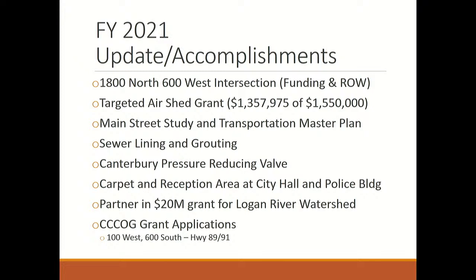So that helps just improve water pressure for that whole area? Correct. It's the 2 Canterburys, Lane and Drive, and Johnson Cove. That area right there, we see a lot of pressure spikes and leaks, and this will help that.